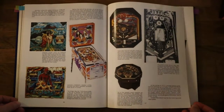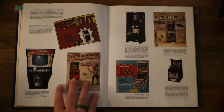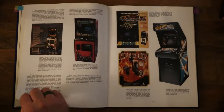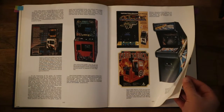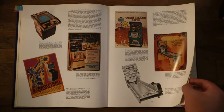I would have to say most of this book is pinball machines, especially until you get into the 70s, which makes a lot of sense. You didn't have a lot of video games, or at least the video arcade games prior to that. You have a few electromechanical games which could become what we would think of as an arcade game, but they weren't really there yet.